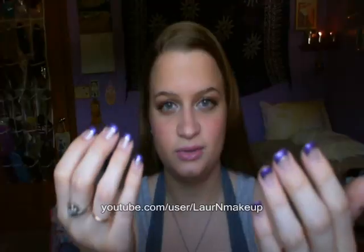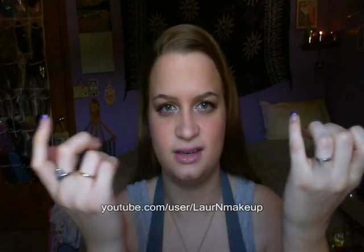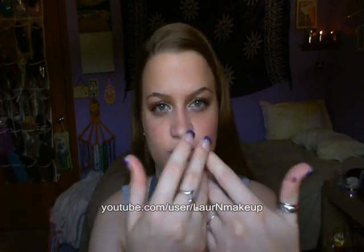I thought what was really cool, I watched them, and the nude natural nail looking part isn't nail polish. I always assumed that it was a nude nail polish, but it's not. It's like this purple liquid.